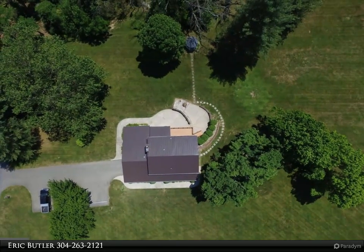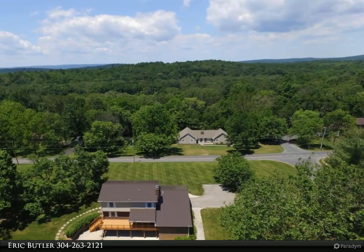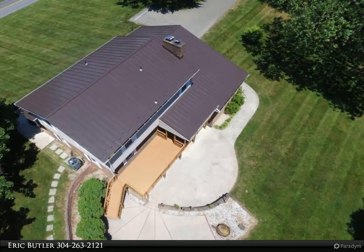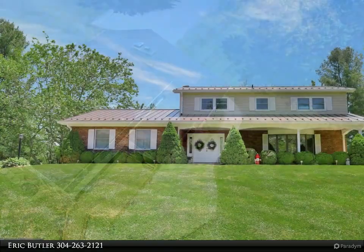On the main level you will find a tastefully appointed eat-in kitchen featuring white cabinets, quartz countertops, subway tile backsplash and stainless steel appliances. Other rooms on the main level include a separate formal dining room, large enough to seat 8, formal living room, family room and an office.